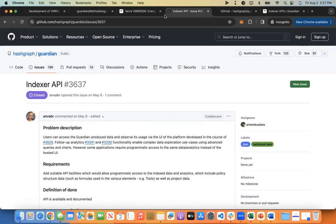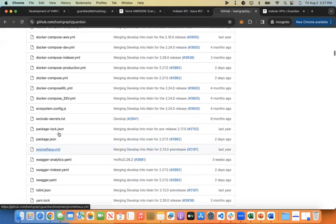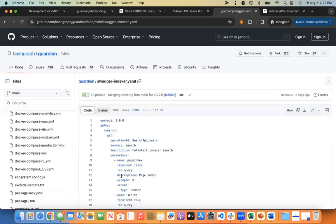So basically, to enhance our indexer feature, which we actually released in the last release, we just wanted to enhance that and develop all the APIs related to indexer so that you can integrate these indexer APIs in your applications and then you can use your own UI. So in order to close that, what we have done is under our GitHub repo, when you scroll down, you will now find a swagger-indexer.yaml file. When you click there, you will see a new YAML file, which only includes all the indexer APIs. So you can download this and then you can use it.